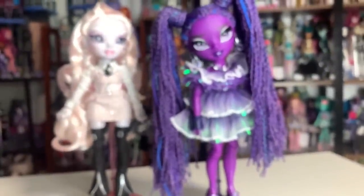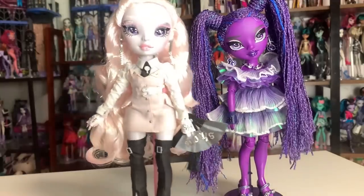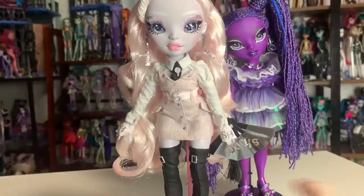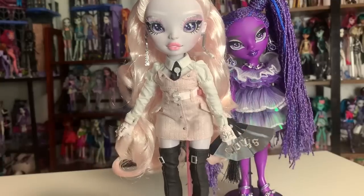I'm in love. I cannot believe how nice these dolls are. But this is a two-part review. Next, we're going to be taking a look at Carla. I'm so excited. I was going to do singular reviews, but then I saw that they were besties on their boxes, and I was like, okay, I can't separate them. Are you kidding me? That's so cute. All right, so let's take a closer look.